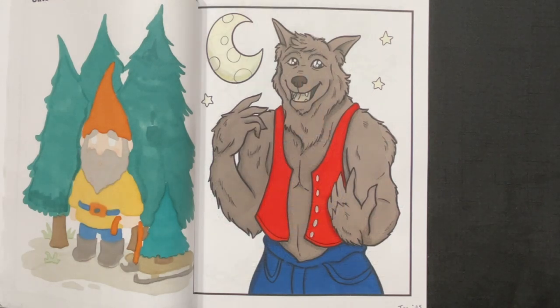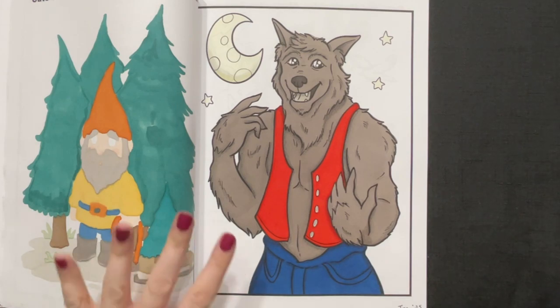This is a werewolf. I colored it with Ohuhu alcohol markers and a little bit of Prismacolor Premier pencils for some shading, similar to what I did for the griffin.